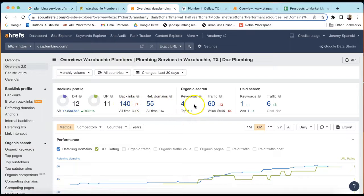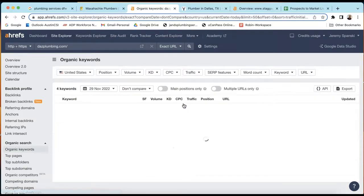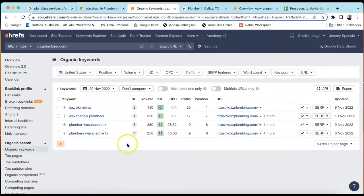So right now you're only using 4 keywords on your website. So even though you have a beautiful laid out website with a lot of words on there, think about some of the buyer intent keywords. And you want to have high search volume. So there's some keywords that have 1,000 search volume that wouldn't be that hard to instill in your website. So not only focus on Waxahachie, but also other surrounding DFW areas through Keller, Fort Worth, how far you want to go in Dallas, that's kind of up to you.